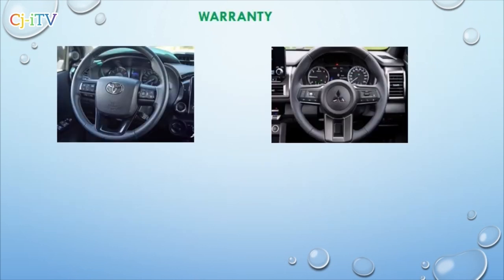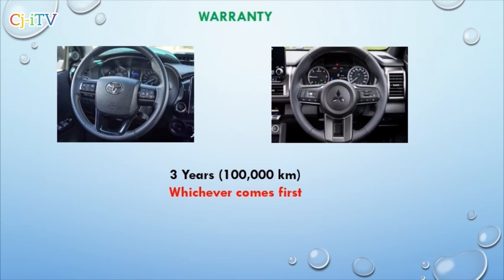So, warranty naman guys, no? So, sa Hilux, of course, 3 years or 100,000 kilometers, whichever comes first. And I think guys, dito sa Triton Athlete, they will follow the Nissan Navara na 5 years and 150,000 kilometers, whichever comes first.